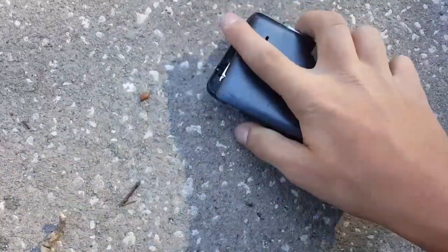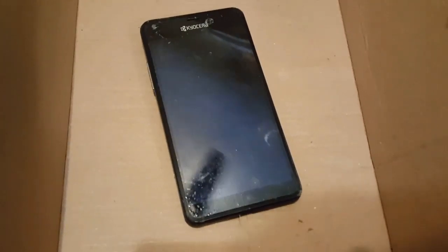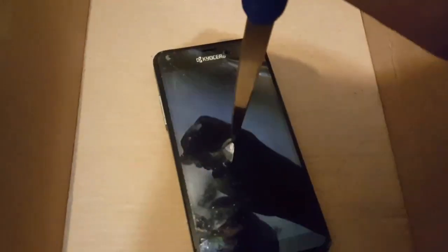If this is not shattered, I will hit it with something, okay? So, let me go check. Okay. So, the LCD is not broken. So, what I'm gonna do is just start stabbing it, because why not, you know? So, yeah, let's do this in 3, 2, 1.